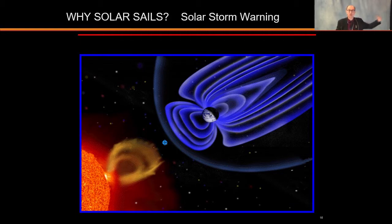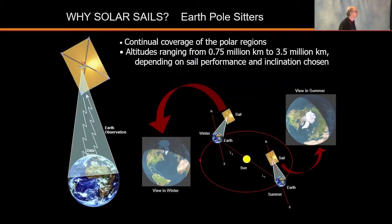If you fly sub-L1, like we'll be doing with Solar Cruiser, and you take our chromospheric imager off and you put these same particle and fields measurements on, you have an operational space weather system that could double the warning time for space weather events with a copy of Solar Cruiser, not a bigger sail. We could do that right away.